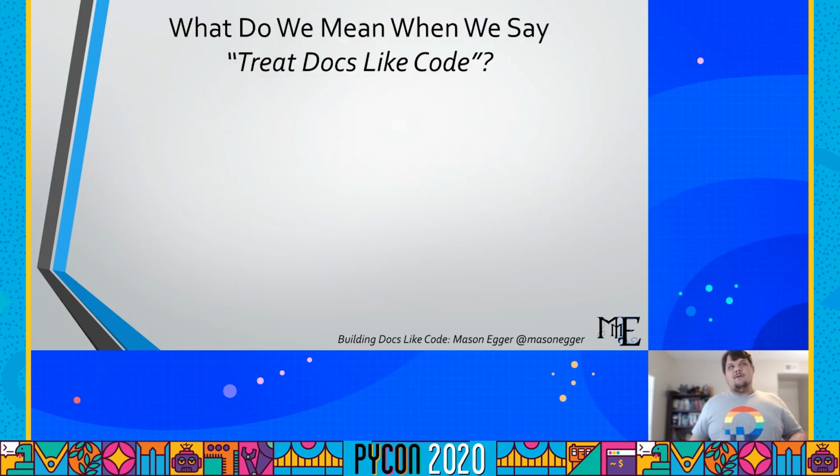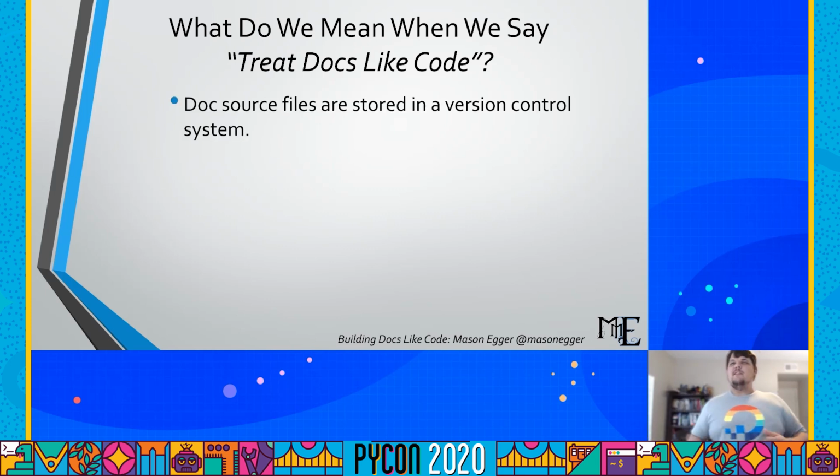So what do I mean by treating the docs like code, though? People will say, well, Mason, these are docs. They don't execute. How can they be code? Well, they're not really code, but we can treat them like code. So this means that our doc files are stored in a version control system, just like our code. They could be stored right alongside of it. Our docs could be in the same directory as our source code.